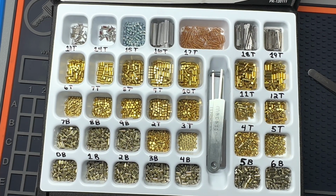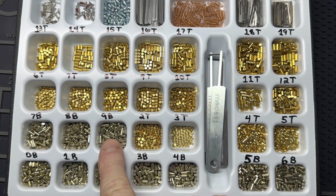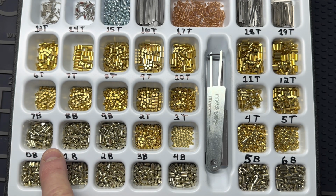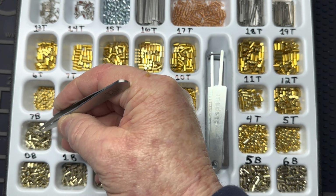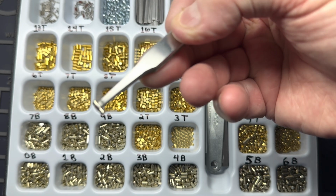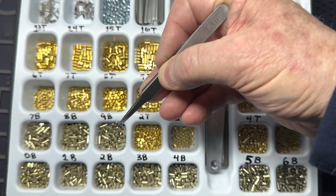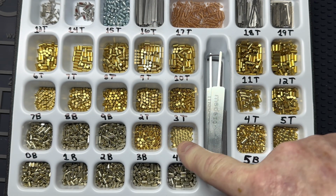Let's look at the pins. Let's get a closer look. Is this jewelry or what? All beautiful, beautiful, hardened bottom pins. Hardened. Now, I don't see any... Oh, I take that back. The 7B is a spool. You got the 9B. That's a spool. Beautiful, beautiful pins. I love this stuff. So there's the 9B. Look at how gorgeous all this stuff is.